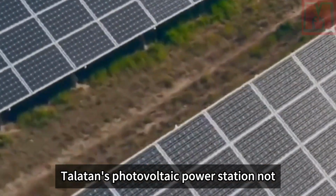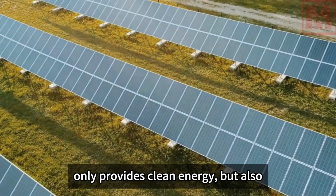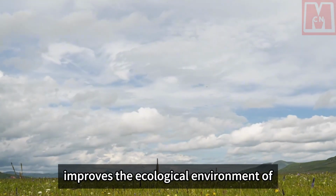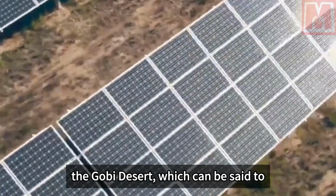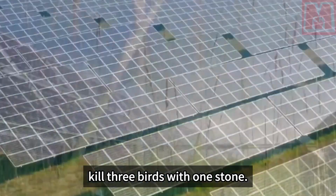Talaton's photovoltaic power station not only provides clean energy, but also attracts herdsmen to return, and also improves the ecological environment of the Gobi Desert, which can be said to kill 3 birds with 1 stone.